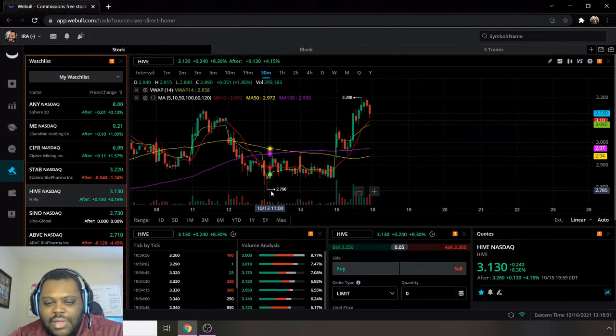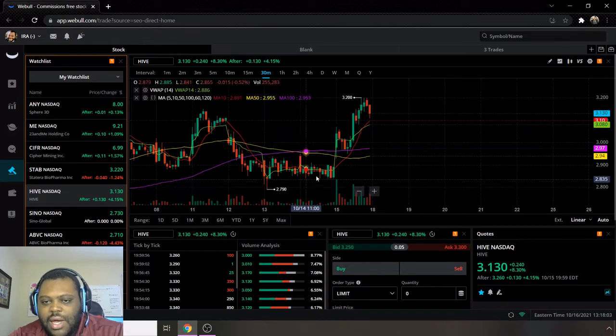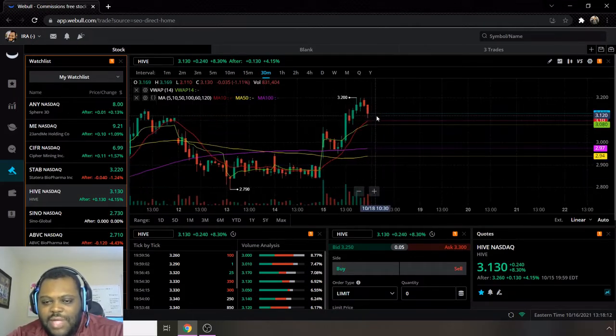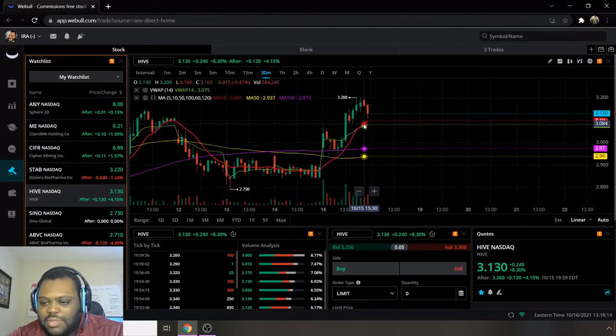And this is coming from a low of $2.79. And they jumped all the way to $3.20. So definitely a nice little increase for this one. They are bullish. Moving average 10 above 50 and 100. VWAP seems to have dipped down below moving average 10, but I suspect that's going to increase when the market opens, especially considering they're starting at a new week high of $3.26.